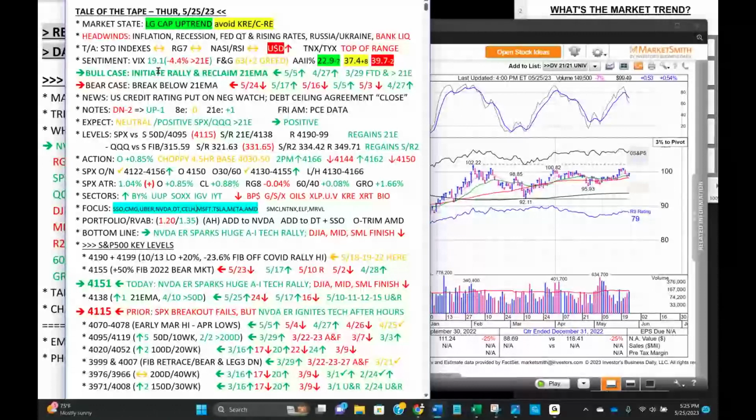You can pause this here. I'll hit the highlights. The U.S. credit rating was put on a negative watch by Fitch with the nonsense going on with the debt ceiling negotiations, but late this afternoon, a debt ceiling agreement was supposedly close. We'll see. Day count, we went from 2 days down to 1 day up.